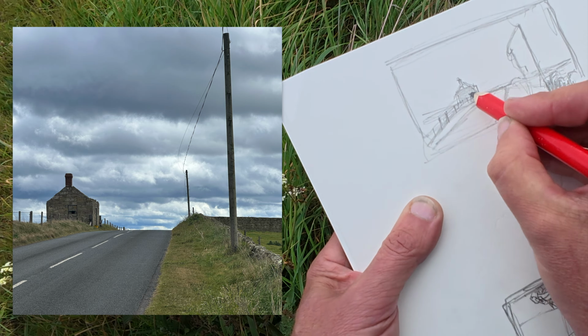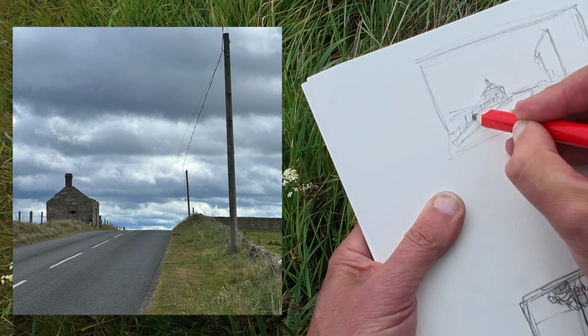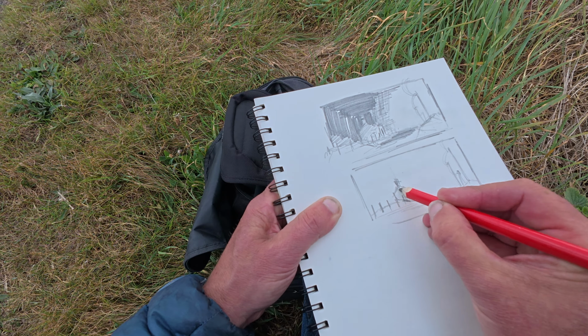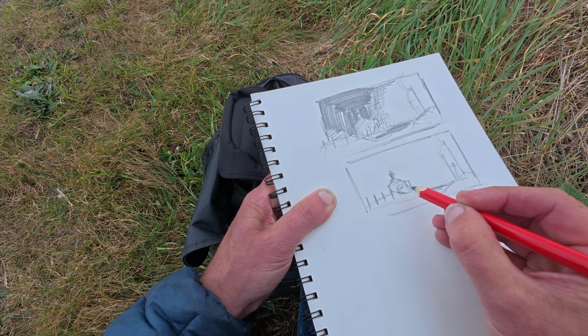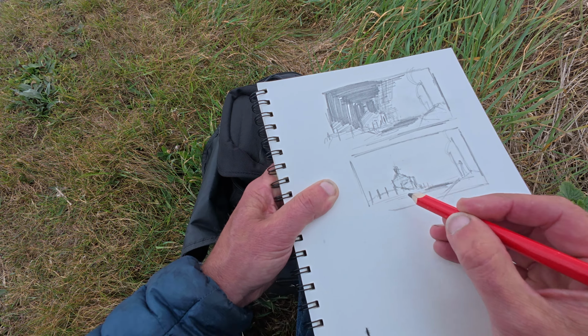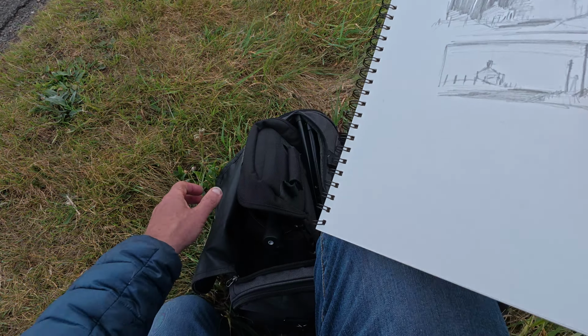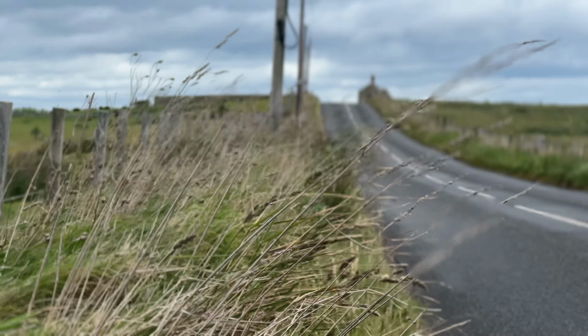So what I'm doing is just doing some little thumbnail sketches, checking the composition and getting a feel for the colours and the atmosphere that I want to try and capture while I'm here. Little fella. Right, let's just pack that up for now. That is the Pillbox at Hemscott Hill. So come back to the studio and let's see how we get along.